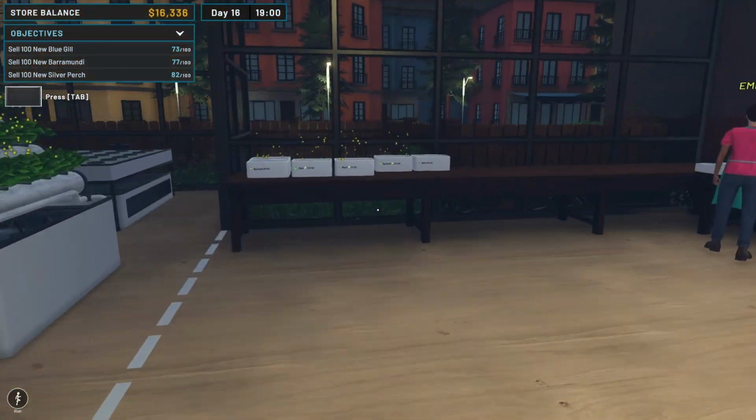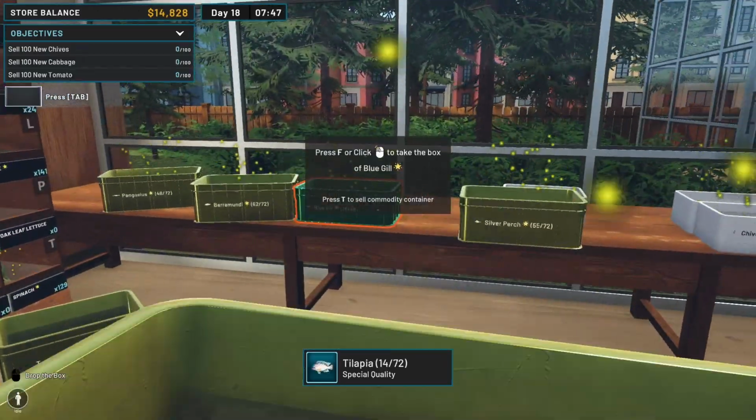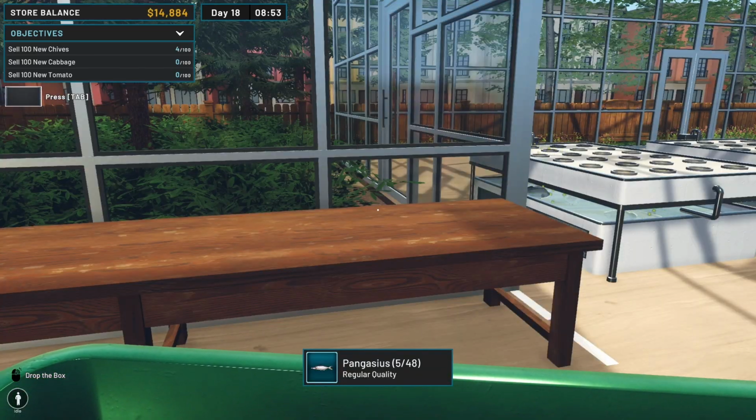Or putting it into the shelf where I have originally organized it in the first place, because I find that I keep running around and wasting my time organizing the boxes myself, when obviously the boxes are clearly labeled with what plants or what fish are in them.